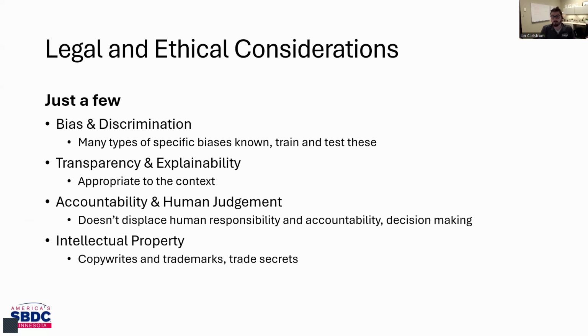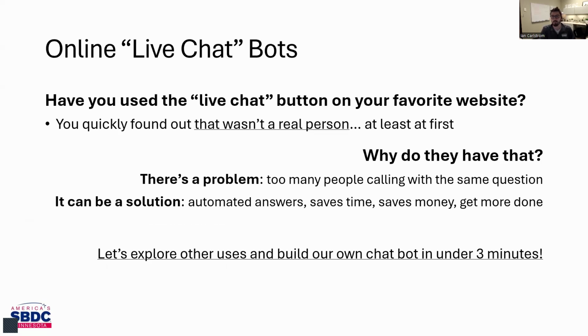And also note that if AI creates something, you can't copyright that. It's not a trademarkable thing. So continue to learn more about legal and ethical considerations around AI. Depending on how you're using it, this might be more or less relevant to you.